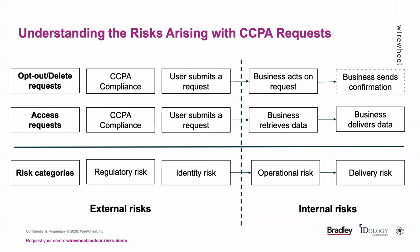But as we drop down to the bottom half of the chart and look at the external risks around risk categories, specifically with the risks of CCPA requests, we're focused around regulatory risk and identity risk. The regulatory risk that exists is just the basic compliance components. And there's a few parts there, again, with privacy risk related to it, and also breach risk that you want to be in compliance with, of the timeline on the privacy risk. Did I complete my request or acknowledgement in 10 days or 45 days, as Erin mentioned? So what am I doing from a compliance standpoint?